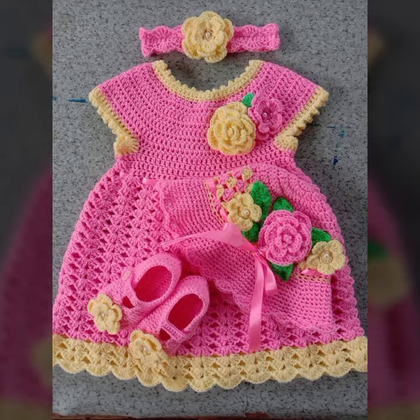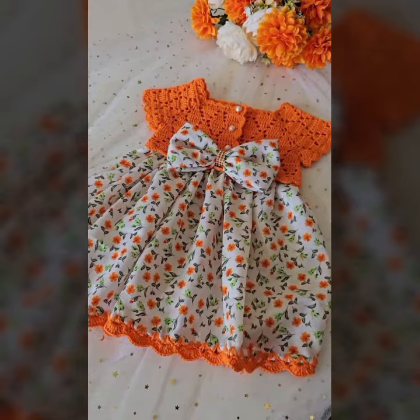Today I will talk about the most stylish, most wearable, most demanding, beautiful baby crochet frock designs, with new ideas and new color combination contrasts, as you can see.